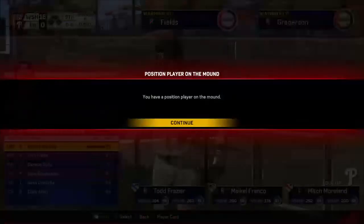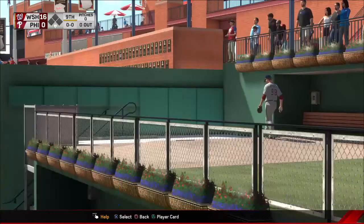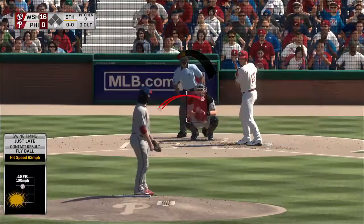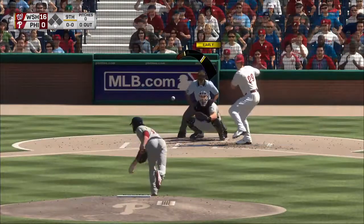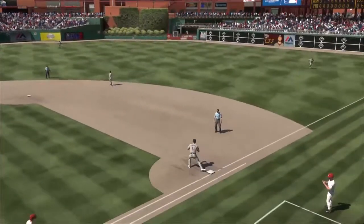Chris Owings will stay in the ballgame now as he comes on to play second here. Number 16. Number 46 gets the call from the bullpen to pitch in relief. Here's Todd Frazier now. And Dan, what's gone wrong for this lineup today? They're only 3 outs away from being shut out.